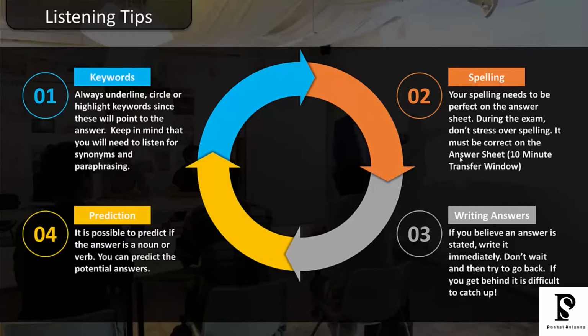Number two, spelling. I get a lot of messages from students asking me about spelling. If I say this word instead of this word, is it correct? They'll write me questions that say, the answer is program, but I wrote reprogram. Is that still correct? And my answer always is, no, that's not correct. You can't do that. The only time you see two possible answer choices is when you're dealing with a plural, like the plural S, because sometimes the answer can be plural or singular depending on how the grammar is structured within the sentence. But your spelling must be perfect.